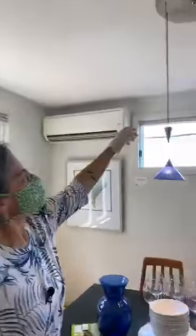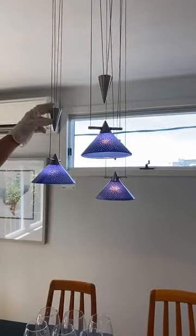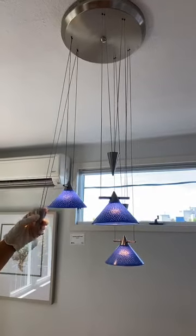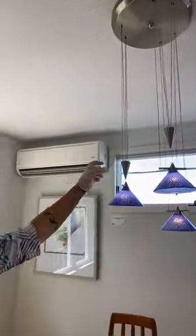And this really cool light. Come here, I want to show you the light. So this is all counterbalanced. So if you wanted to have the lights higher, you just go like that. Or you just lift it up and they come back down. Isn't that just the coolest light fixture? I love that kind of stuff. And that's kind of the quality that these folks have done to the house.